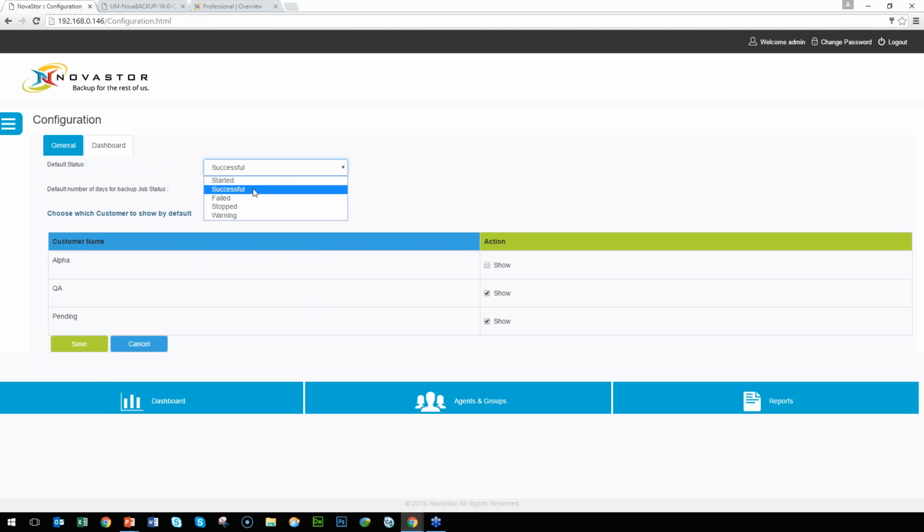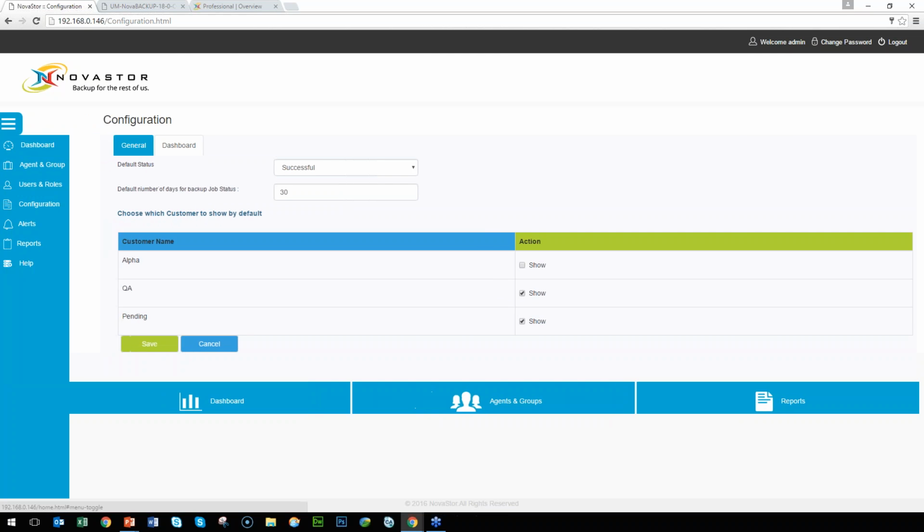So right now it's set to successful jobs as the default status. You can change that to whatever you want, including failed, and then the number of days to go back to display for. So you can set that to be custom. You can also show in front of you which groups show up on the dashboard right away, and you can hide groups just by unchecking the box there that says show. Cancel out of there, go back to the sidebar.